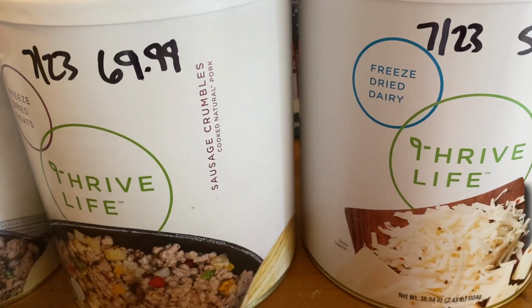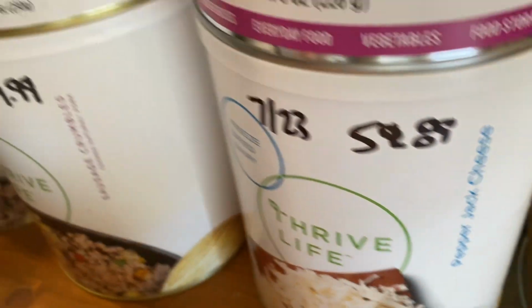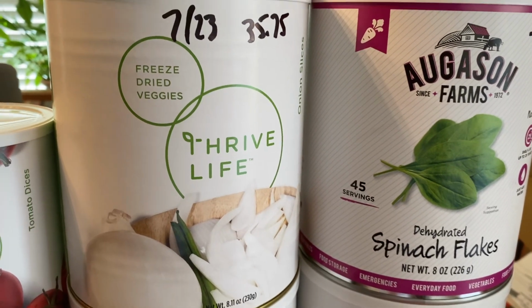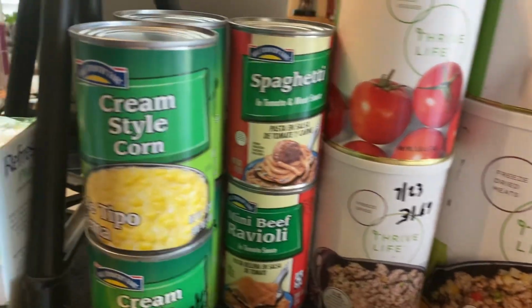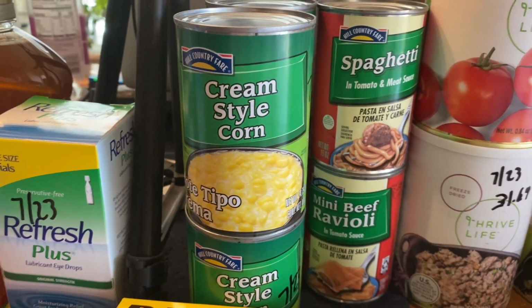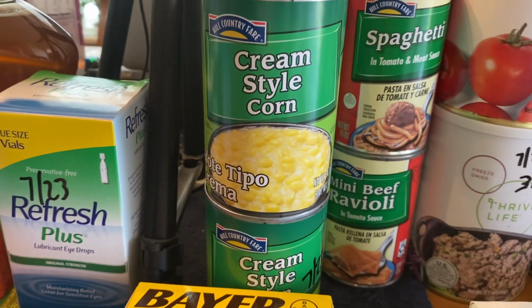and then we got, I think this is Colby Jack, and pepper jack cheese. And then on Amazon Prime for $10, I got a can of spinach flakes. I did that thing on my salads and how I watch out for those. Picked up 2 giveaway cans, SpaghettiOs and mini beef ravioli. That's for our neighbors when they're in need here in the area and come begging at the door.